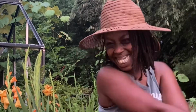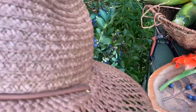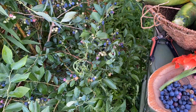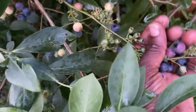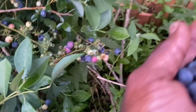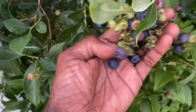And then I had to take a quick blueberry snack break before I got started. So now let's harvest us some blueberries. You pretty much just have to shake the vine and the ripe ones fall off.